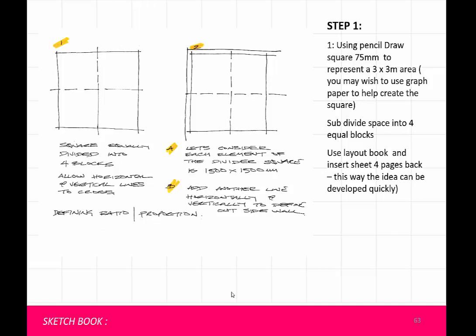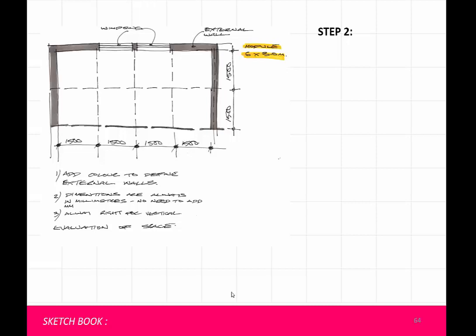And so the factor is that we can use tracing paper, we can use layout paper, by starting with the base layer and then applying one layer over the top. And consequently we can then use felt tip pens to colour in. And suddenly, by adding annotation, this is the external wall, this is the windows, we can actually formulate our ideas itself.